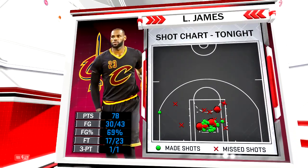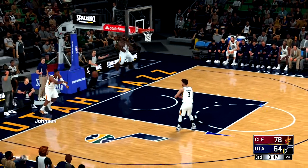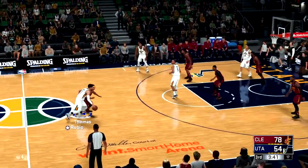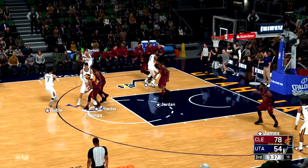We take a second here to take a look at the shot chart for Cleveland. Well, this is what you wanted to see from him. I mean, he's not settling for anything and is going right at the defender, taking the ball to the rim whenever he can. And the attitude he's had on offense is keeping his team flying around, as his energy is contagious out there right now.